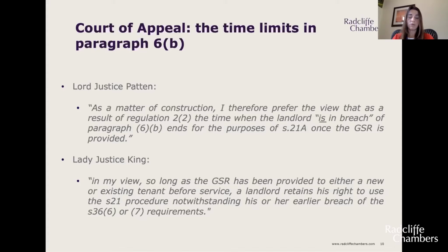So overall, his conclusion was that the obligation to provide the relevant gas safety record to a prospective tenant prior to occupation could be complied with by late delivery. It gives that tenant the information that they need. And his conclusion then is, as a matter of construction, I therefore prefer the view that as a result of Regulation 2, paragraph 2, the time when the landlord is in breach of paragraph 6b ends for the purposes of section 21A when the gas safety record is provided.